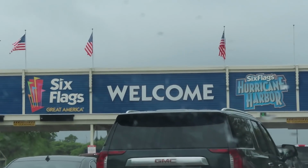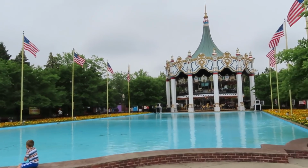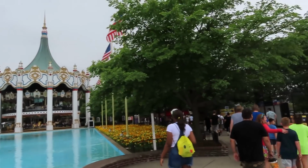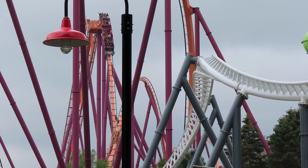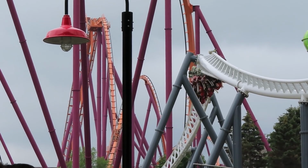Six Flags Great America is a top-tier park. Not just for the Six Flags chain, it's top-tier period. I've been here 4 times, and I've loved every single minute I've been there. They have a collection of 15 coasters, and it's possibly the most well-rounded lineup in the country.